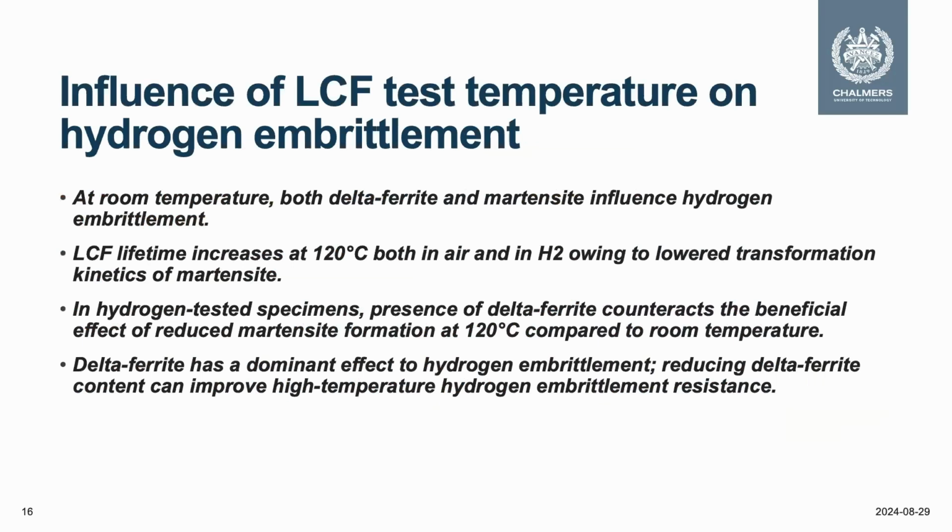So let's come to summarizing. We find that delta ferrite is predominantly responsible for embrittlement at 120 degrees centigrade, even with lower transformation of martensite. And we see that when you test at 120, you slightly see an improvement in life because of retarded martensite. But if you have delta ferrite in your material, it is going to embrittle.